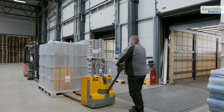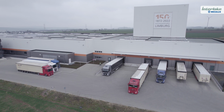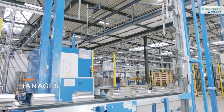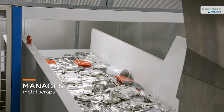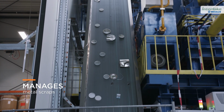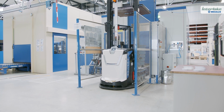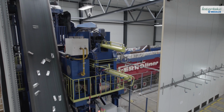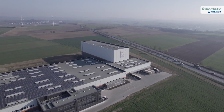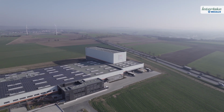Different types of waste are generated throughout this industrial process. The Mecalux software also manages metal scraps. The light load AGVs collect the containers located at various points in the facility and recycle their contents. For Blechwarenfabrik, minimizing the environmental impact of its production and logistics processes is a strategic priority, underlining the company's dedication to sustainable industry.